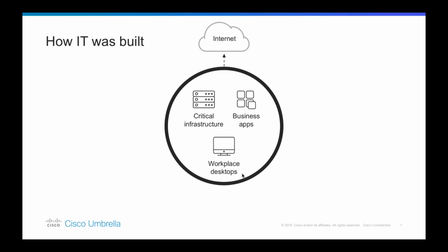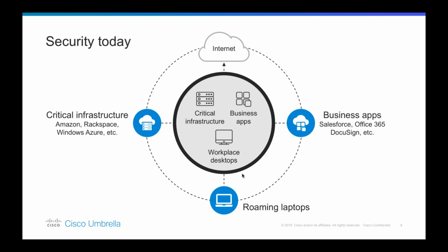But as you know, and as I know, it's a changing landscape. In the last few years, the way we work has fundamentally changed a great deal. I'm not always going to the office to work. I might be remote or at a coffee shop. So what has changed? A lot of it has become more off network. There are more roaming users than ever.